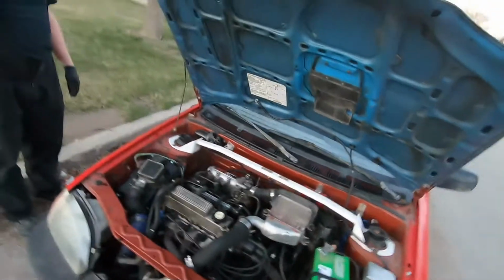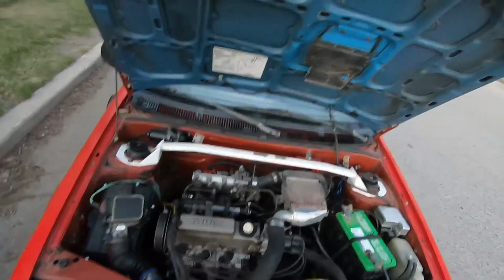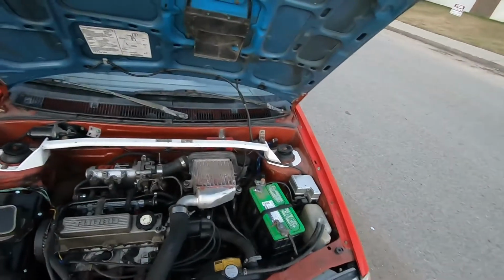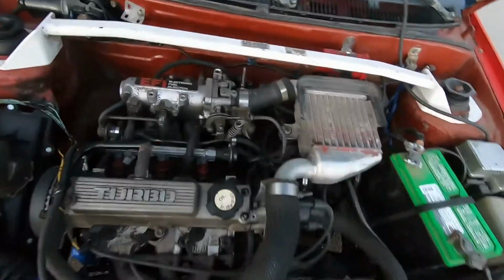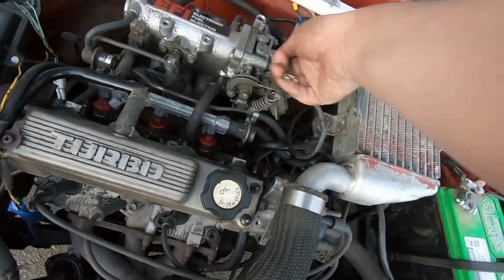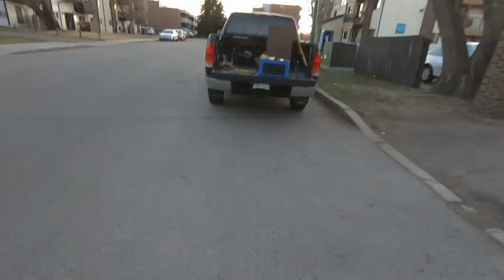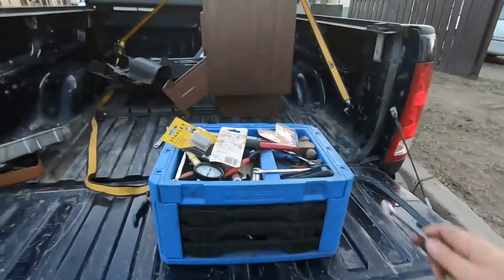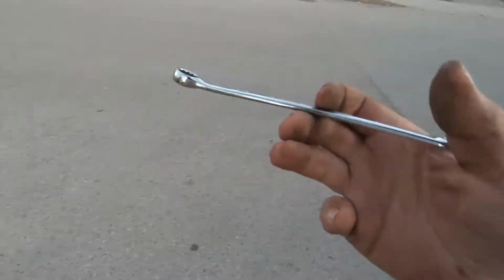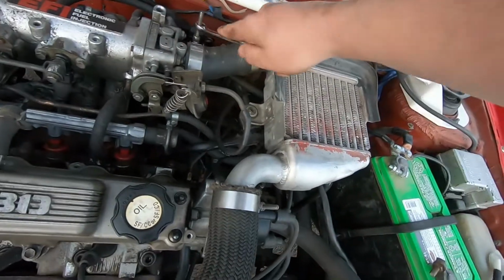All right, so we were trying to leave and this thing started acting up. It is running very lean, 19 to 18 on the wideband. And now I was just trying to rev it up with my hand and the throttle got stuck open. Oh, that's 7/16. I gotta go grab the right wrench. Always carry tools wherever you go. Like literally, we had no troubles any day we drove it until now.